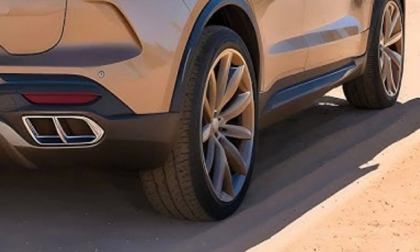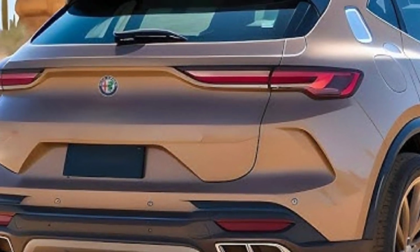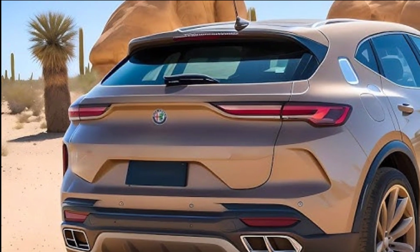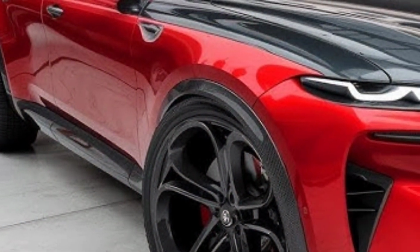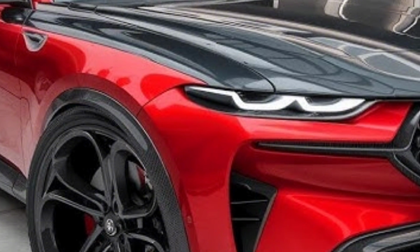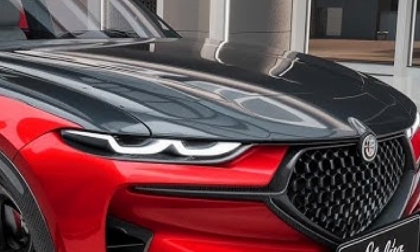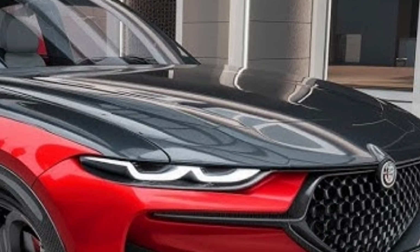Then there's the driving experience itself. You don't just sit in the Stelvio, you wear it. The driving position is spot on, sporty yet commanding. The steering is direct, with just the right amount of weight and feedback. This SUV feels agile, almost like it's reading the road ahead of you. The base engine, a 2.0-liter turbocharged 4-cylinder, puts out 280 horsepower, and thanks to its mild hybrid setup, it delivers torque quickly and efficiently. It's quick off the line, smooth in traffic, and remarkably efficient when you're not pushing it.